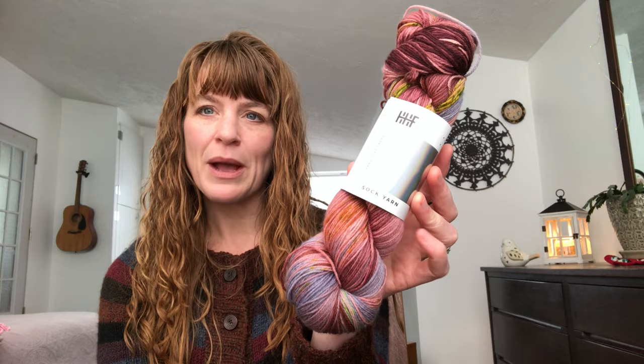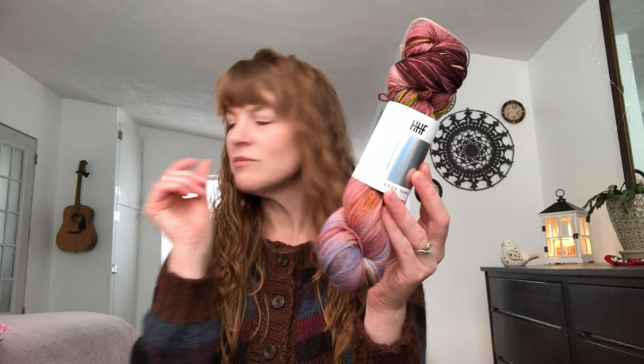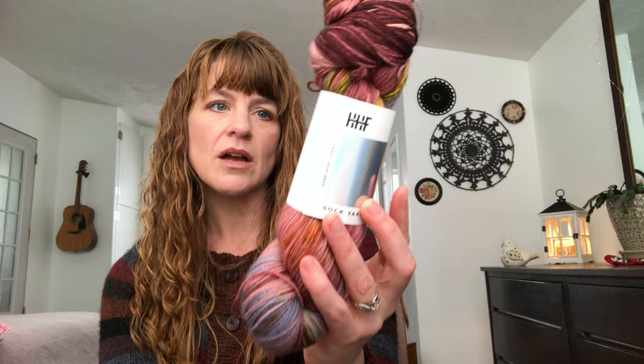There is this beautiful hank from Hedgehog Fibers in the plume colorway as well. The Brooklyn Tweed Shelter that I showed you was also a plume colorway. Anyway, this one is 90% merino wool, 10% nylon. It's also a fingering weight yarn.